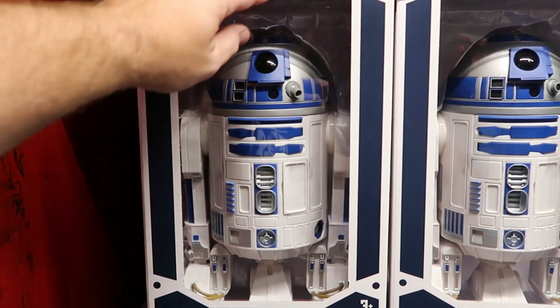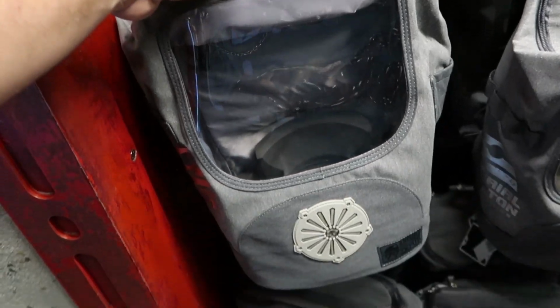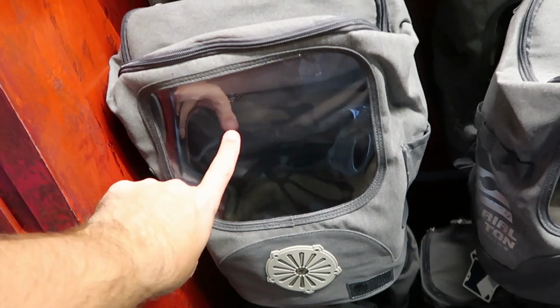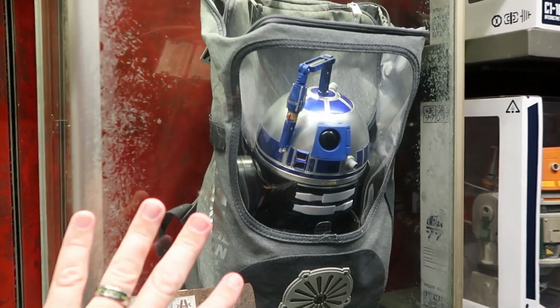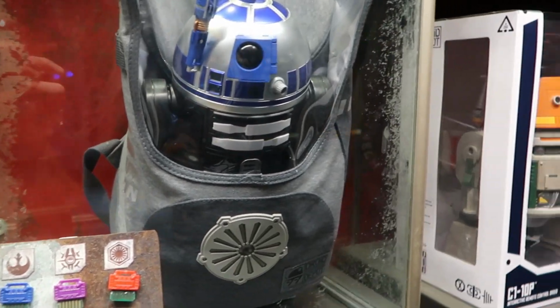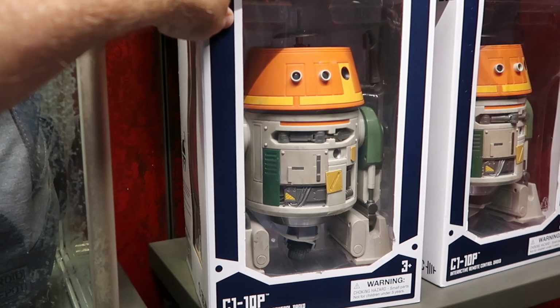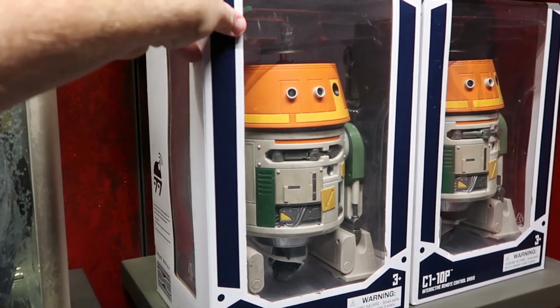They have the R2-D2 for $120, but you can purchase the backpack with the clear window that actually is embroidered Droid Depot on the bottom section, so you could see your droid. I do love how they put them on display, like you can see the droid inside of the backpack. Right next to that one is yet another really cool interactive droid. This one is the C1-10P. That one is $119.99.